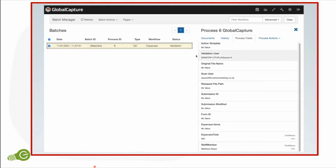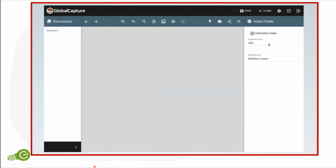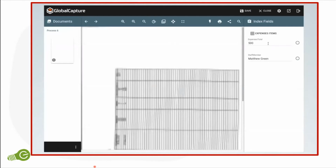And in this case, we can do that by going to the process actions piece here, and I can say global capture validation. The document will pop up in a portal. There are lots of features in here that are more of a global capture sales pitch, if you like, than a PaperCut embedded connector pitch.